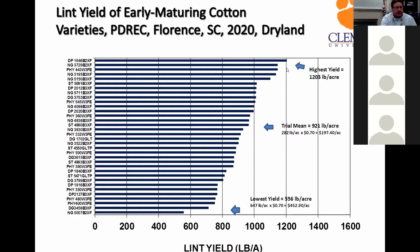The point I'm trying to make here is we included this Delta Pine 1646 as a maturity check in our early trial, and it actually was the highest yielder, believe it or not, and made 1,203 pounds. We also included Next Gen 5007 as another maturity check because I've got a lot of experience with those two varieties, and it only made 556 pounds. So if I happened to plant 5007 in this field instead of 1646 last year, that would have cost me 647 pounds at 70 cents. That's about $450. That's why I was saying that variety selection is really important.